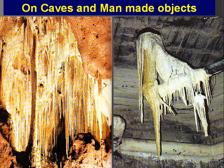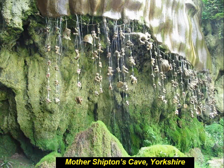Stalactites and stalagmites can appear in caves and on man-made objects. This is Mother Shipton's Cave in Yorkshire. The locals tie up all sorts of different things, little hats, little dolls, and little teddy bears, and within a very short period of time, they end up as stalactites. They end up as fossils.